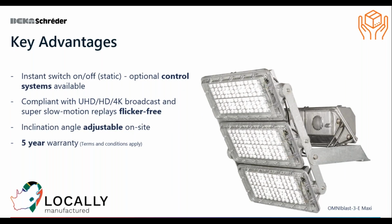One of the key advantages we all know about LED is the instant on and off. We do know with any power failure with regards to HID, you have a process of cooling down, and then a period of time is lost before you would actually get to full brightness again. Obviously, this is eliminated, and we all know this key advantage with regards to LED. And obviously, the options of control system, we'll go into more detail a little bit later with Dani on that. Again, with regards to stadium and the application, we can provide UHD, HD, 4K broadcast, and the key advantage there is the flicker free with super slow-mo replays.